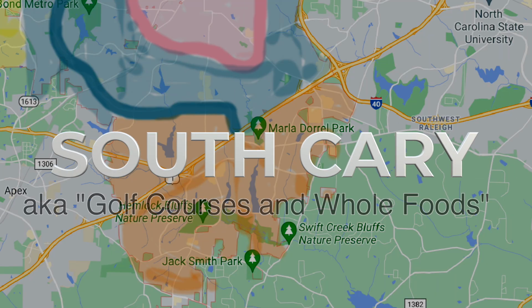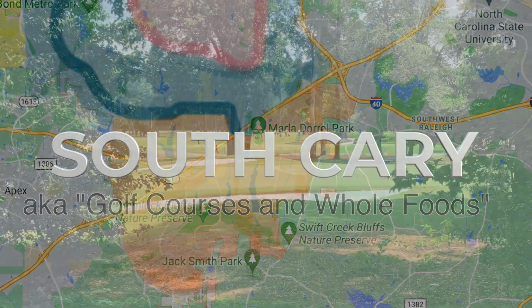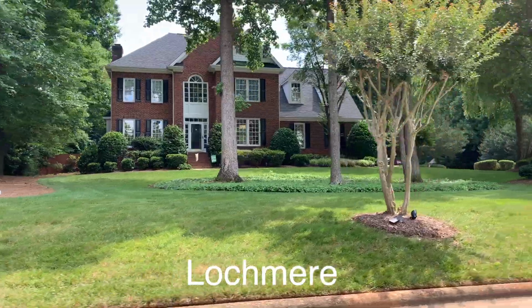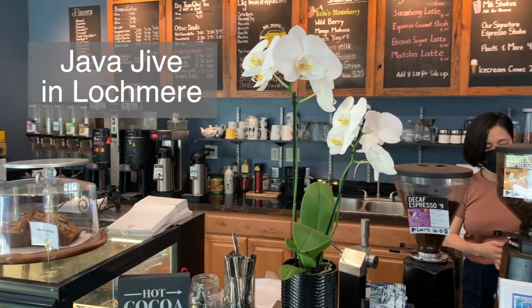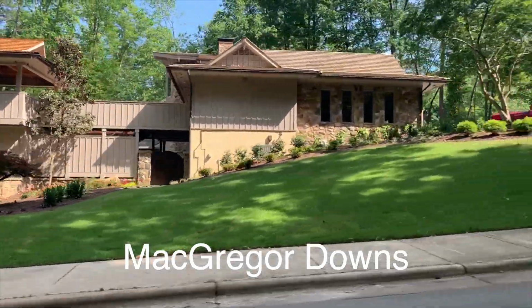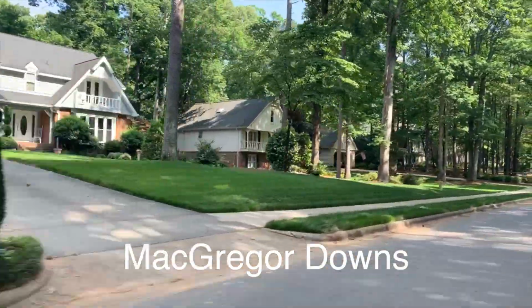South Cary is what I like to refer to as the Southern Golf Courses. There's a lot more here than the two golf communities that live here, but these two neighborhoods, Lochmere and MacGregor, are a big presence in Southern Cary. Both communities were built starting in the 1970s and as some of the first planned golf communities in the area.